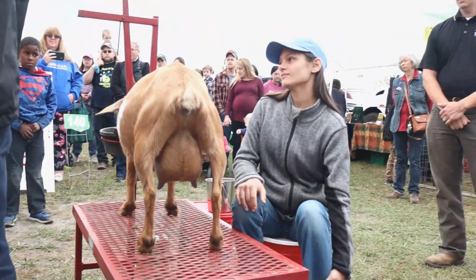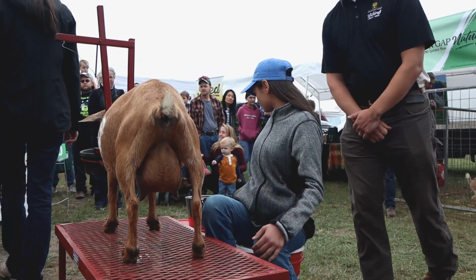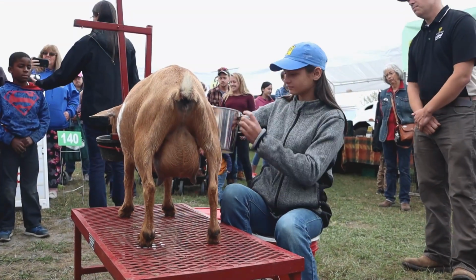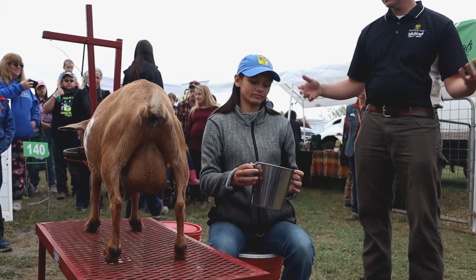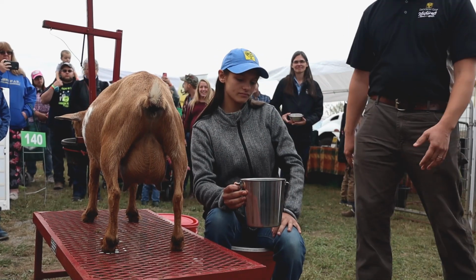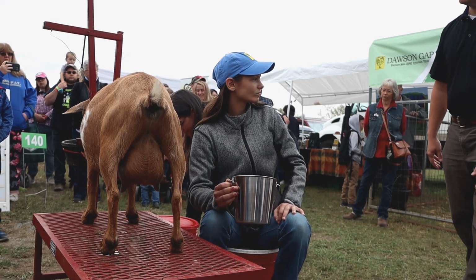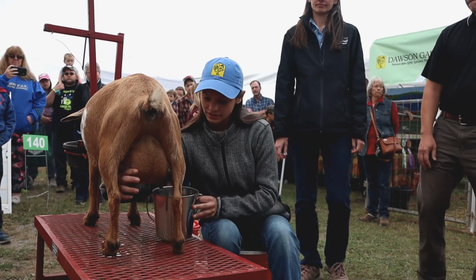So once the coast is clear, she's going to proceed to start milking. So we have a simple stainless steel pail here that we use. Stainless steel is really good because you can clean that. We try not to have any lips or edges on the stainless steel. We bring them inside afterwards, we clean them, we sanitize them in the dishwasher. Yep, and so then you clear your milk.